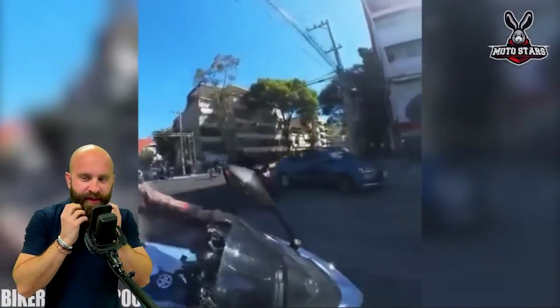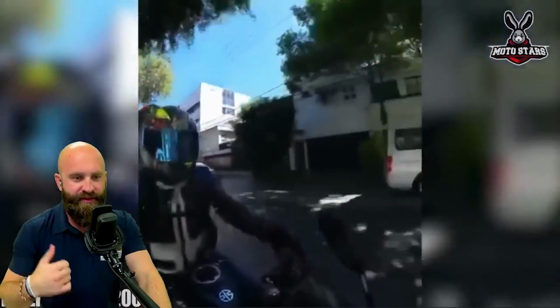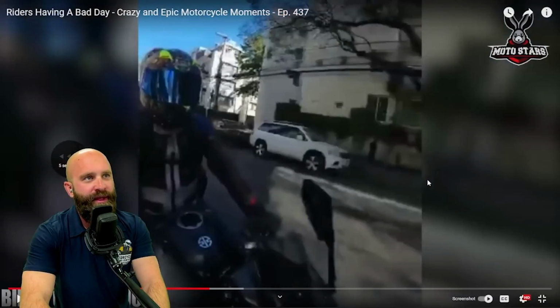Okay, that's an angular crash. These people are going to chase down the other driver as a hit and run. I get it. You do you. But my biggest thing, let's see, do they actually get to the person? I don't really care.